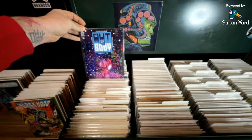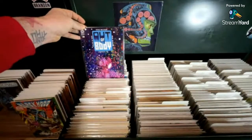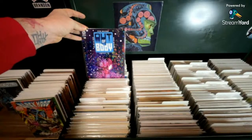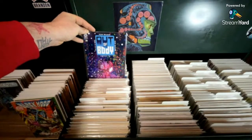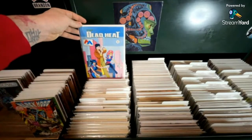Aftershock, Peter Milligan, Out of Body. I don't have the entire run. I think I'm just missing issue number 2. That's the other thing about looking through these books. It's a good reminder to get things on a short list. I love Peter Milligan. I think Damien was reading this one. I think there were some good things being said about it, which is why I grabbed it, but I just never caught up to number 1.